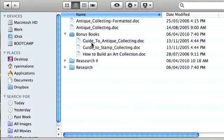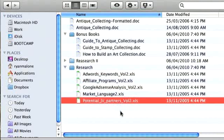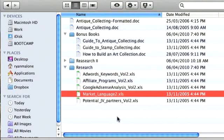And all of these books, they are public domain ebooks, but they do come with the right legal relevant searches as well, so that you can of course go ahead and modify those books as you like and sell them as well. And of course there is the research package which is included as well, which includes an AdWords keywords document, a couple of potential affiliate programs, a Google AdSense analysis, a little document on potential joint venture partners as well, which is quite handy if you're looking for people to work within this niche, and a market language document as well, which is especially handy if you don't quite know your way around this niche and you're going to have trouble writing your own articles. This will teach you the basic language that will be used within this niche.